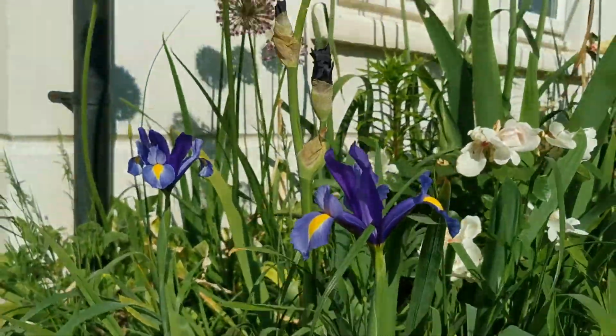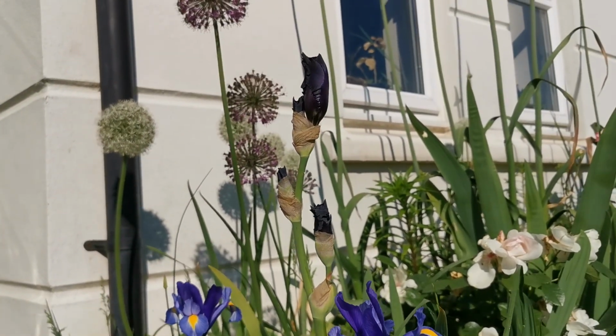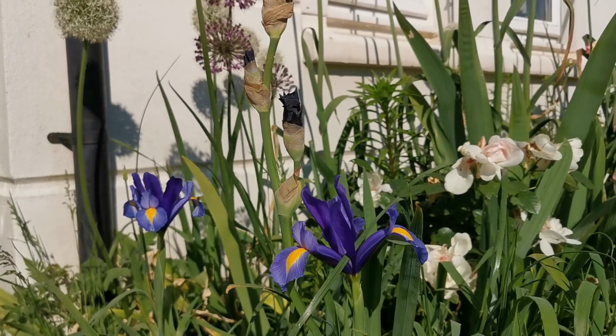While here I have more weeds, and indeed you can see at the back of the Dutch iris I have a beautiful German iris in bud at the moment.